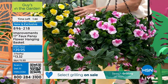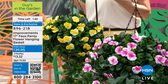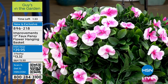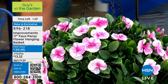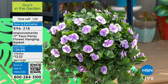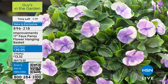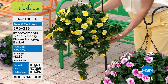The one thing that's so spectacular about having a faux plant, and we're very proud of the Improvements faux plants because we feel that Improvements knows faux. We've been doing it for years. We want you to have something that's got longevity. So you're going to have the beauty of it and it's going to be spectacular. And again, remember, you're also getting all that versatility. The chain has three little sections. You simply release it, put it aside, don't get rid of it because you're going to want to use it again. And then your plant can go in a pot, or it can go in a window box, or it can be a tablescape if you're having a party.